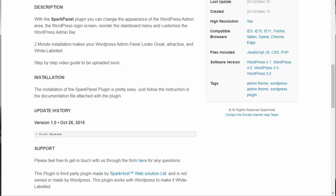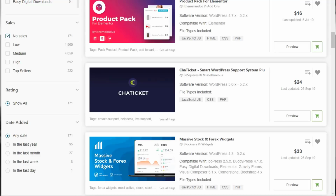I wanted to show you this as an example of plugins that are updated constantly and evolving over the years versus plugins that are static, that haven't changed. So that's basically what you're looking for. And as you can see, that's pretty simple.